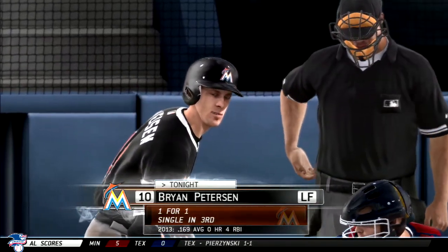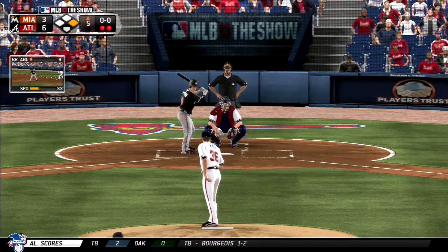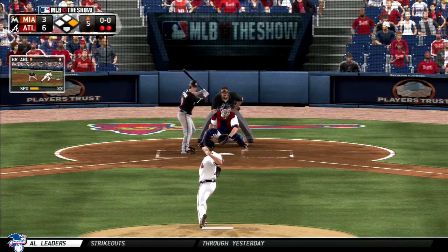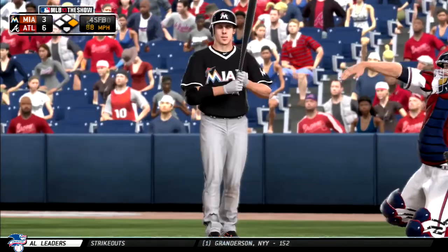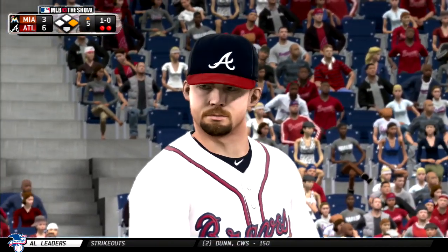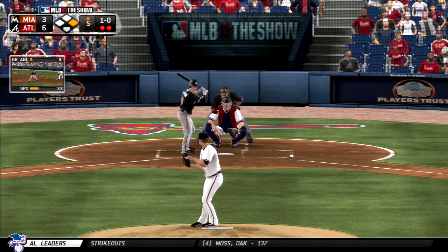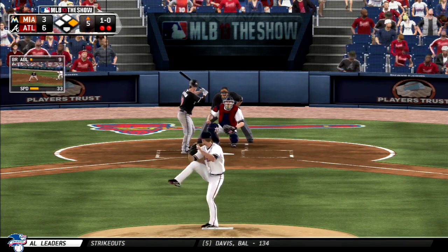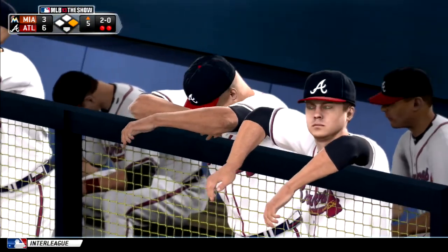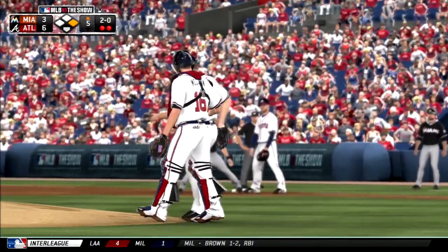Brian Peterson will dig in. He walked and later scored last time. Peterson. Now a fastball a bit too low here. It's ball 1. Up top, it's 2-0. I think he's going out there right now just to remind his guy, hey, this is the number 8 hitter up there. No reason to work the edges. You just come right after him.